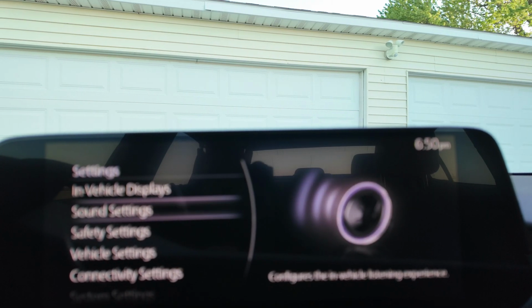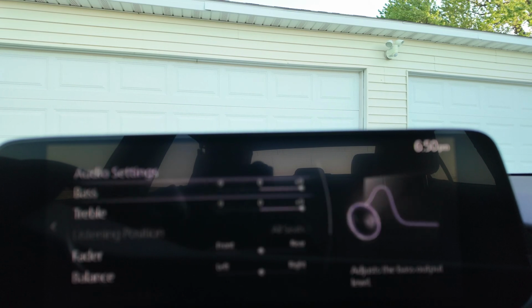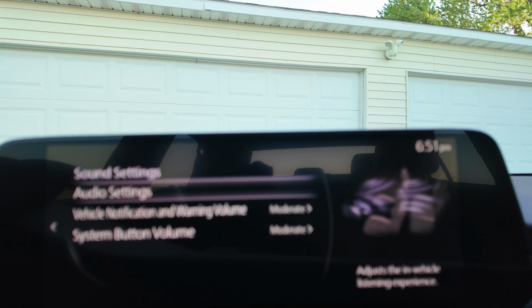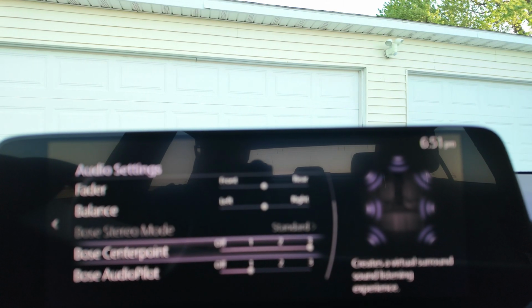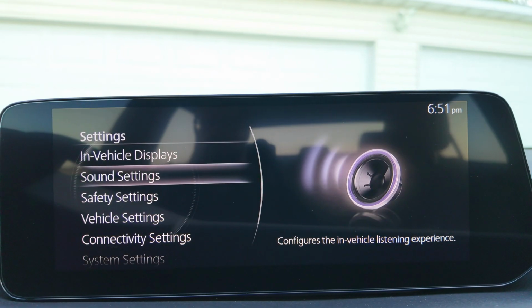You go down to your sound settings for your Bose stereo system. So they've got a lot of different things that you can do in there. Your bass, treble, fader, balance, Bose stereo mode. You can do standard or surround. You got center point and audio pilot, which will block out some of the outside noise. All right, we'll go back out.